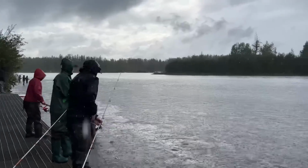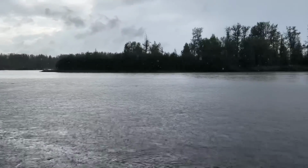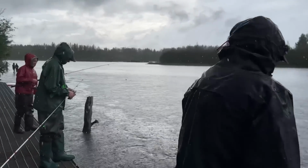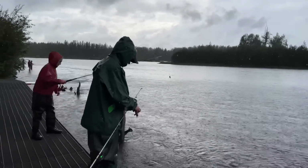Came out here, it's just dumping rain. We're trying to catch some silver salmon, or pinks, or chums, whatever we can. We have not been able to catch any silvers yet, but we're trying, as you can tell.